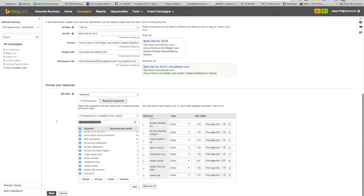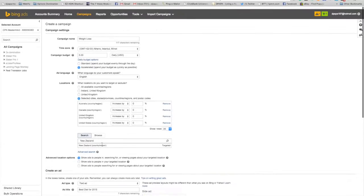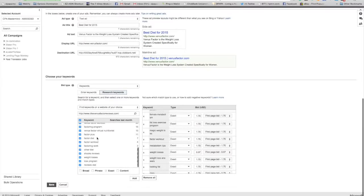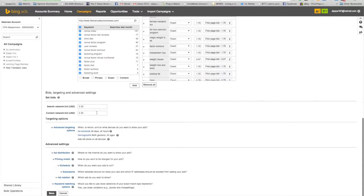Or I can find the competition as well. For example, remember when I found this article? Well, she was top on Google, right? So I'm going to use what she used. I want to see what kind of keywords she's using or he's using in their website. And I see that there's a few here. I'm going to take those. I'm going to use exact and add them. Perfect. So I'm going to save it. We're good. Now, I'm going to leave this as is.